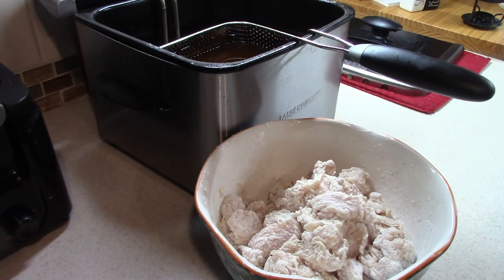To fry up our chicken, I'm actually going to use our deep fryer. Now, if you don't have a deep fryer, don't worry about it. Just get you out a large skillet and put some oil in the bottom of your skillet. Once your oil gets hot, just go ahead and drop your chicken in. Let it fry for a couple of minutes on each side and just flip it back and forth until it gets nice and golden brown.